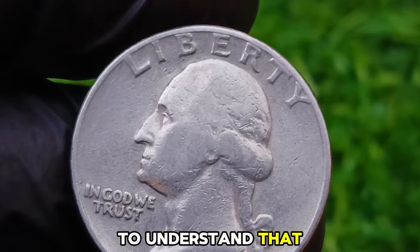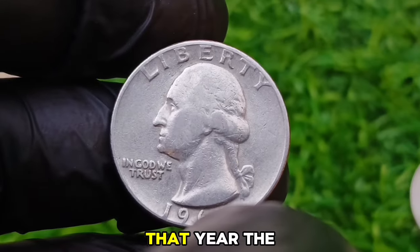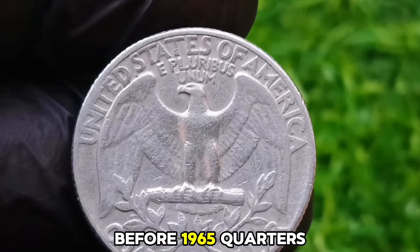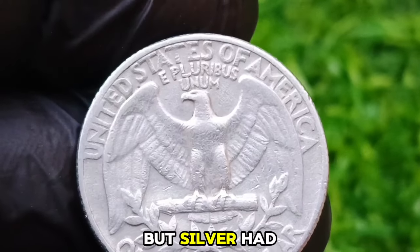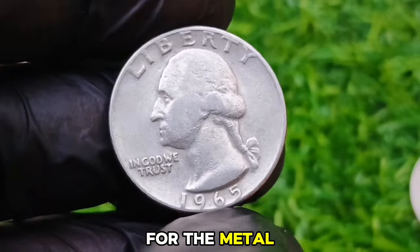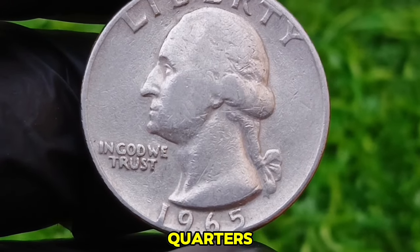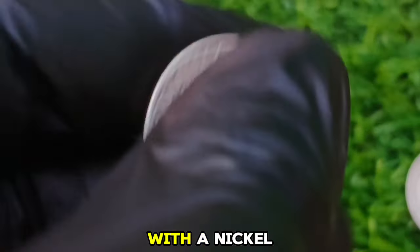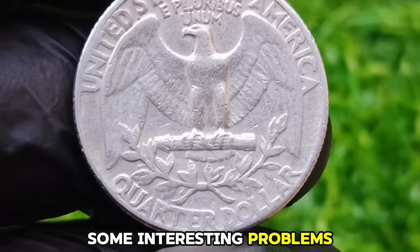To understand that, we need to go back to what was happening in 1965. That year, the U.S. Mint made a big change. Before 1965, quarters were made of 90% silver. But silver had become very expensive, and people started hoarding coins just for the metal. So in 1965, the government stopped using silver in quarters. They switched to a cheaper metal blend, a copper core with a nickel outer layer. This change created some interesting problems.